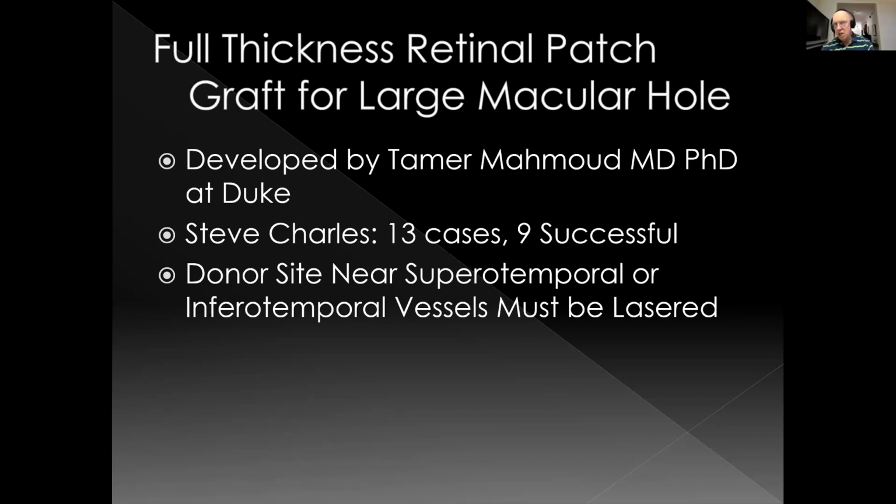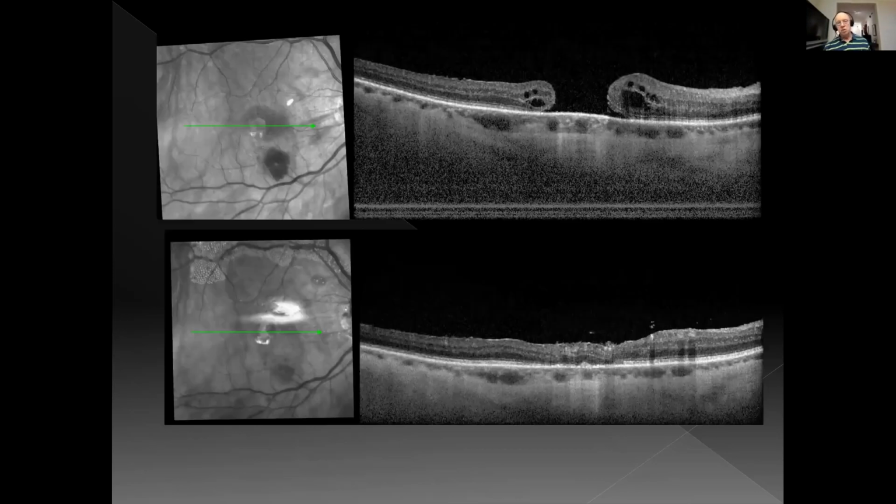I've made a number of changes in the technique based on my own experience with it. There's now IRB approved cases from 5 of us, Dr. Mahmood's series and my series, where we've now reported 49 cases with a 90% anatomic success rate. So what do I do differently now? I'll show you what this looks like.